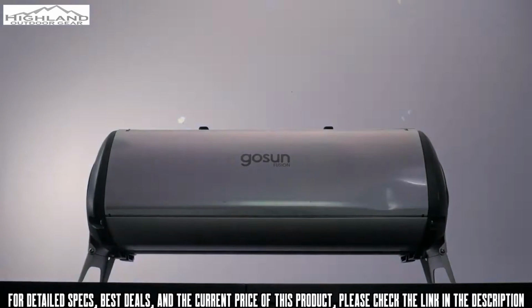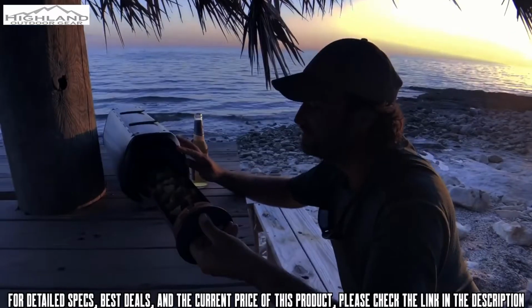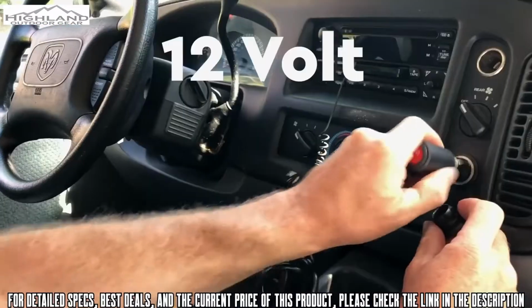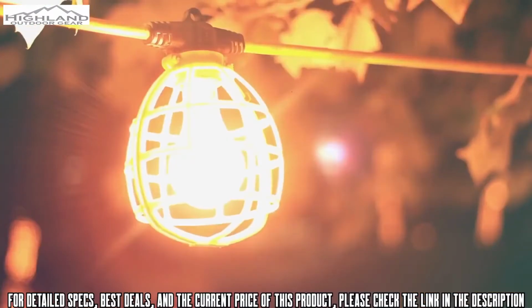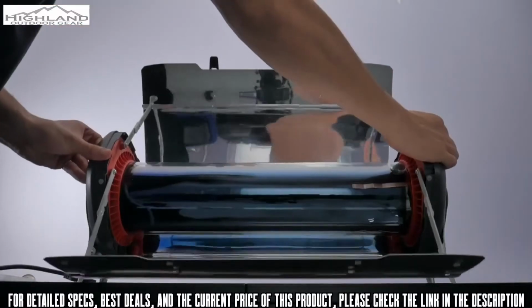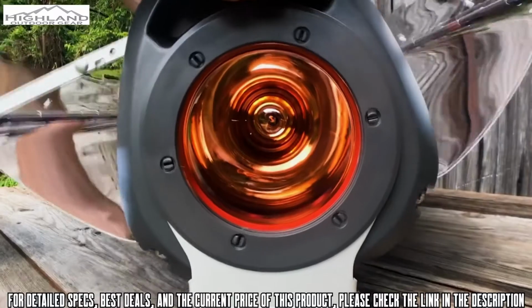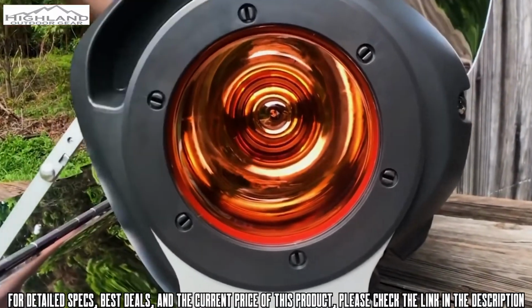If you don't have sunshine, cook anytime with its patented high-efficiency electric heating element, using the same amount of energy as this light bulb. What's our secret? The heat is trapped inside of a perfectly insulated vacuum tube, making it the highest efficiency electric stove in the world.